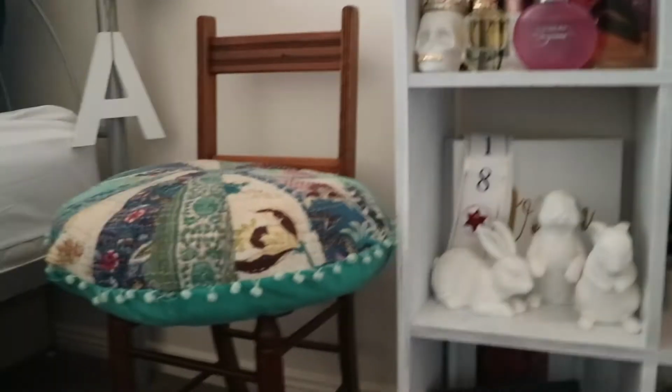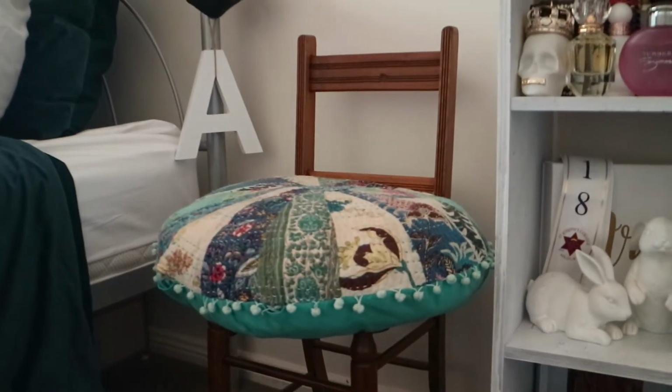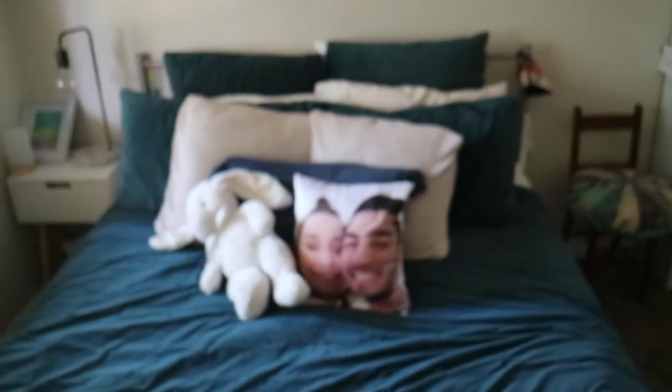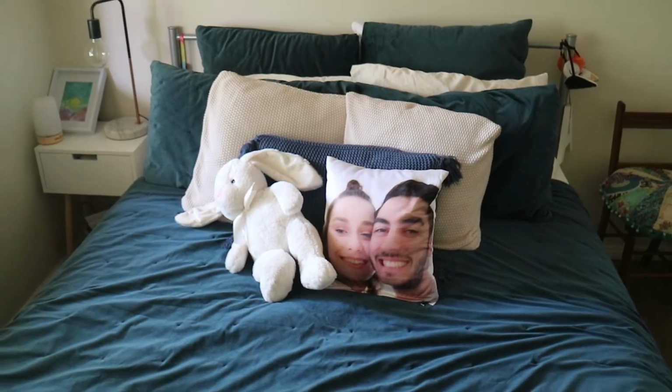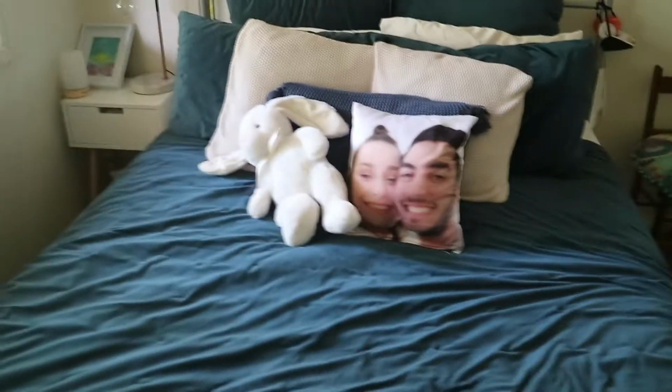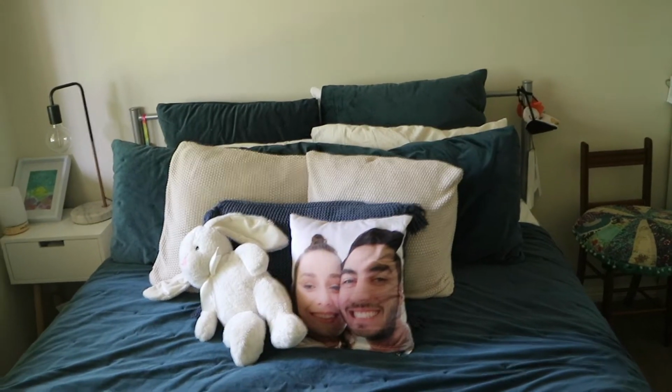Yeah. And then I've got this chair that was made for me when I was little, so I keep it all the time. And that's just a pillow put on there. My bed, that pillow, Anthony got it for me for our 1 year anniversary, and our faces have deformed. So I like what's on my bed. I need to change the cushions because they don't match. Underneath my bed is atrocious. I need to clean it.